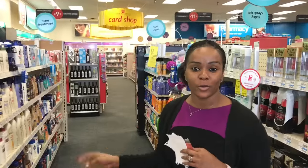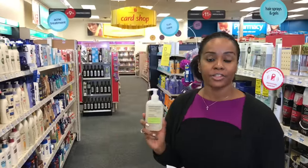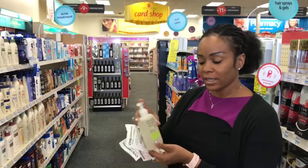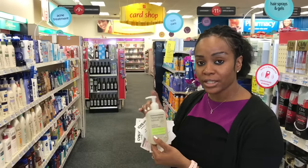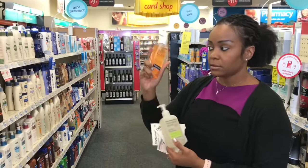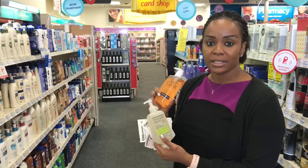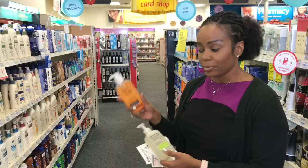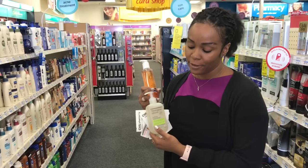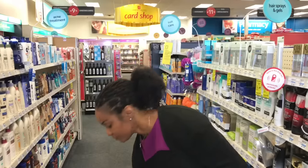All right, so the next deal I'm gonna do is on the Neutrogena. When you spend $30, you get $10 back in ECBs. So I'm gonna get two of these Purify Facial Cleansers and two of the Deep Clean. The Deep Clean is $7.99 and the Facial Cleanser is $9.29. So I'm gonna get two of these and two of these. And it's gonna come to a total of $34.56, okay? That's a lot.